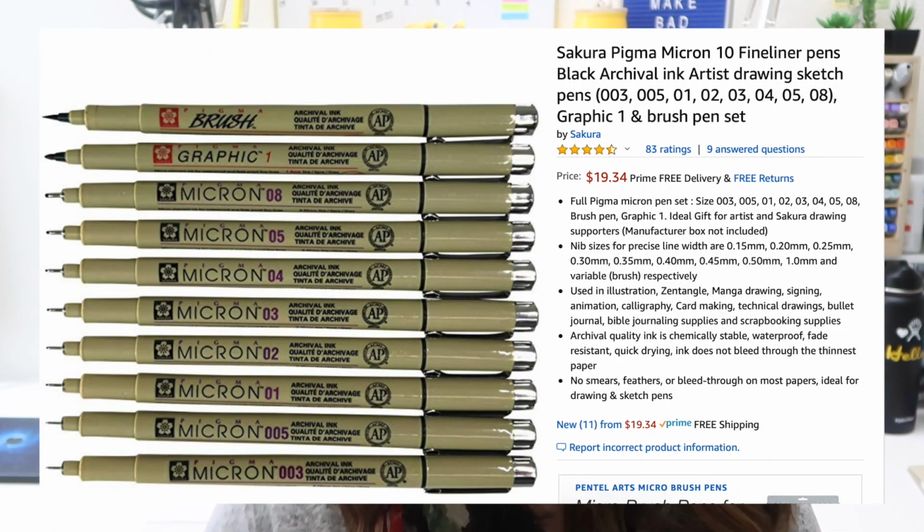My last gift recommendation for gifts under $25 is the pack of 10 Sakura Pigma Micron pens. It comes in a variety of sizes, so it's really great for those who are starting out into ink drawings. It's such a good set. I've seriously had mine for years and it's still hanging in there, so the quality is there, the variety is there, and it's such a thoughtful gift to give to beginning artists, especially those who are interested in manga or comics. Such a good gift. I highly recommend it. And you can get it on Amazon for $19.34.